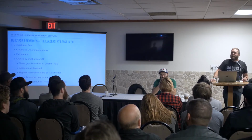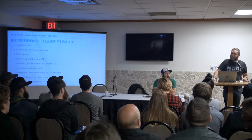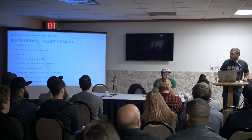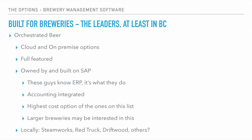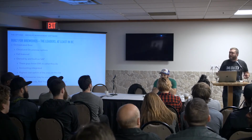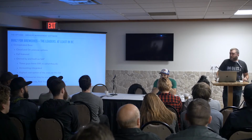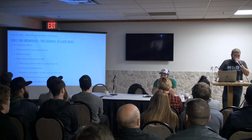It's a much higher cost than some of the other options. The implementation project is going to be a lot more expensive. It's going to completely replace your accounting system, but it's a totally valid option. You can see from the list of folks that are using it: Steamworks, Red Truck, Driftwood, I think Phillips uses it as well. There's probably some others. That's kind of the size where it makes sense because you're talking like $10,000 to $100,000 in implementation probably, to get it set up, and licensing is quite expensive as well.